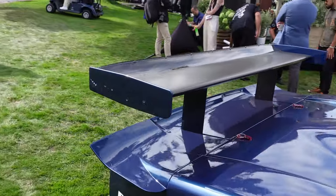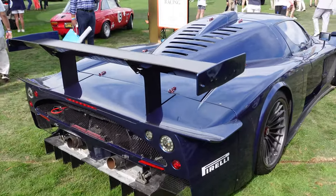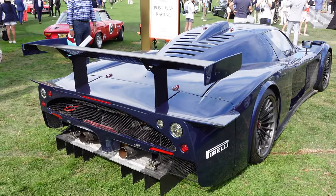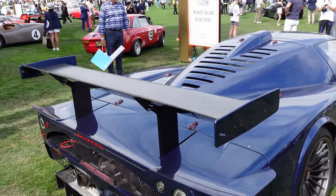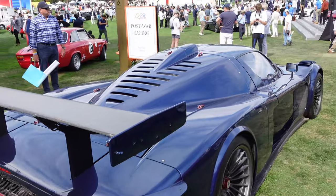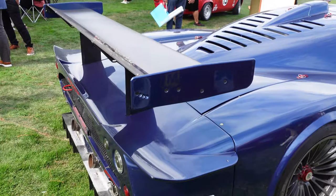I don't know if they actually raced the Corsa. I believe the GT1 is the one that got raced. Now, I don't know if you can make these road legal or not. It would be cool if somebody did try to do that. But nevertheless, quite cool to see that there. I think it's a bit longer than the standard MC12 as well.